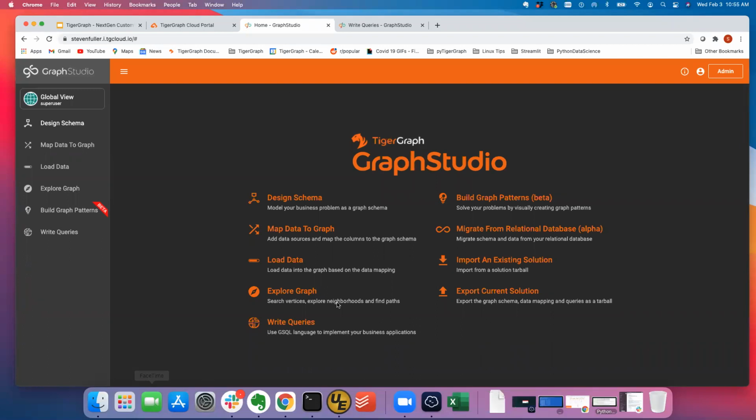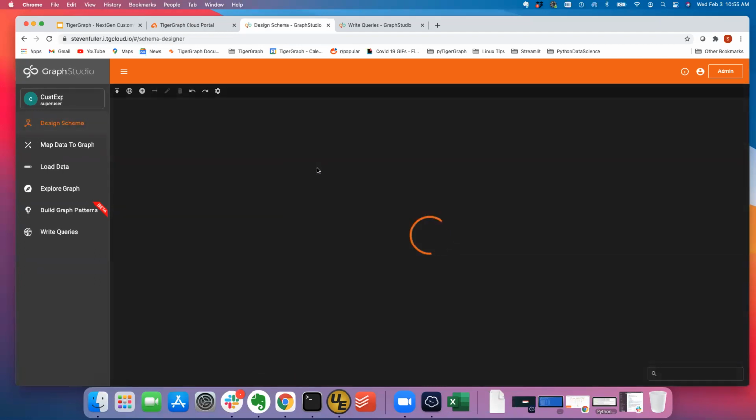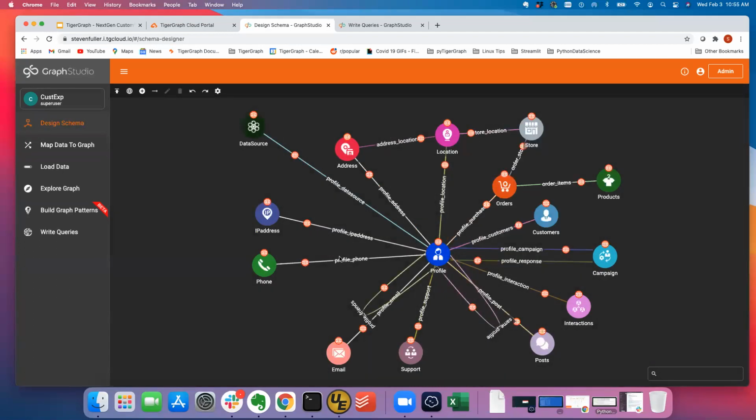Okay. After a couple of minutes, your graph solution should have imported. The first thing we need to do, at this top global view, is choose the graph database. This speaks to our multi-graph solution: within a single platform, you can have multiple graph databases. So choose the custom experience database, and hit design schema. You should see the exact schema that I demoed to you earlier. So that's the first part.